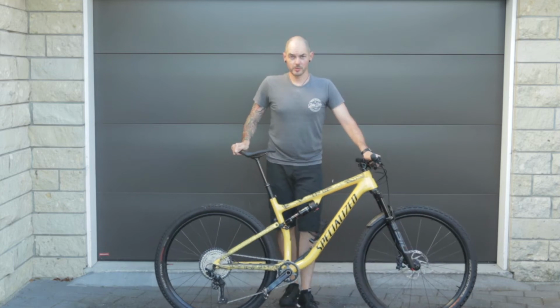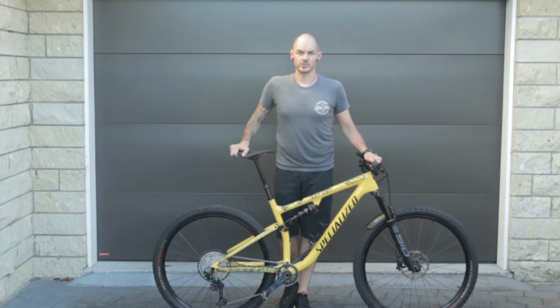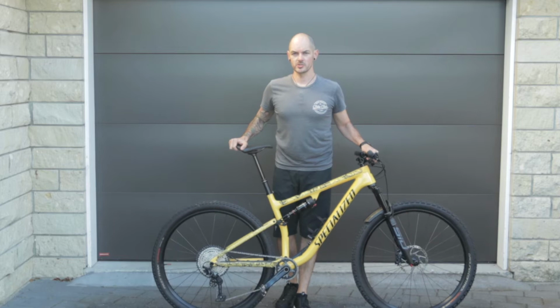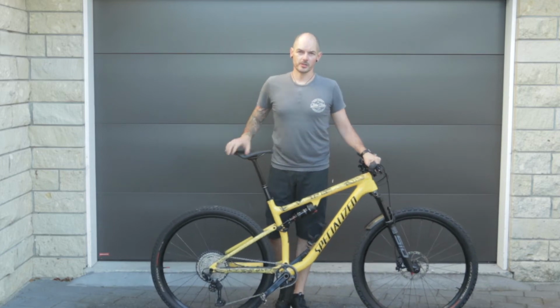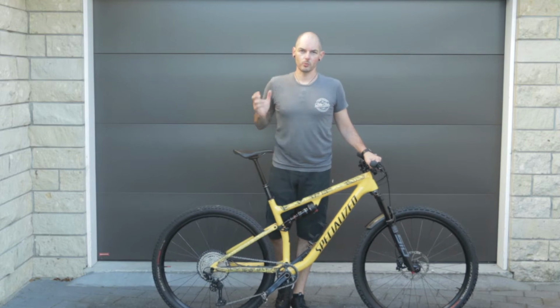This is my personal bike. I've had it since about August 2020 when they started coming into New Zealand. I am so stoked with this bike. Let me share with you exactly why.